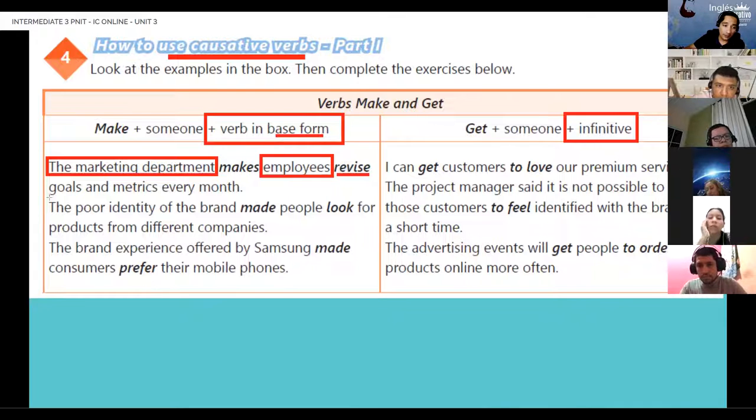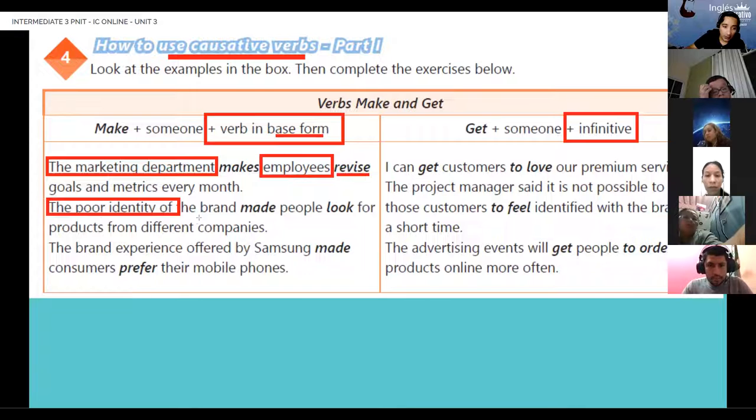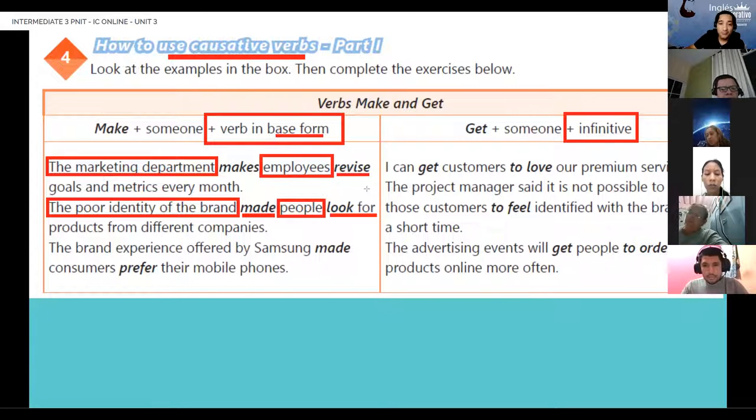Okay, so again, what is the subject on the next sentence? The poor identity of the brand. You got it. That's the subject, the poor identity of the brand. How do you replace this subject? It. Perfect. It. Okay. Causative verb. Oh, teacher, but that's made. Yes, it's the past of make. Someone? People. And the base verb. Look for, right? This is a phrasal verb. Look for. Exactly. It's a phrasal verb. Look for products from different companies.